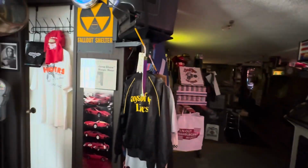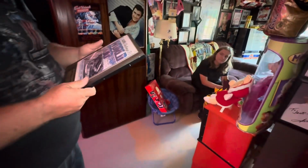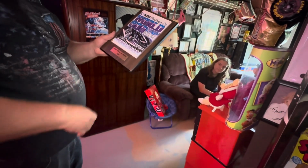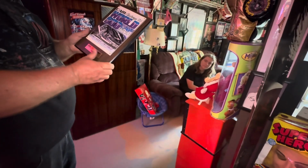Man, my dust bunnies. Oh, my flash came on. I had the sheets that Chris had left over. Oh, really? Yeah, this was the Cam Challenge in '96, and I made the A. I didn't have a driver's license and a girlfriend by then. I was out of RC racing for a minute.